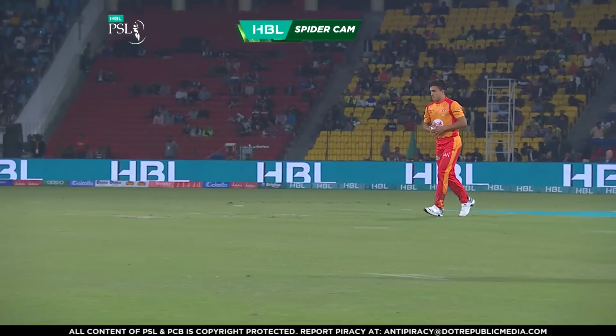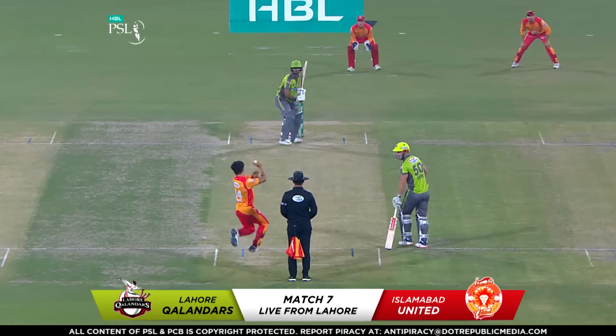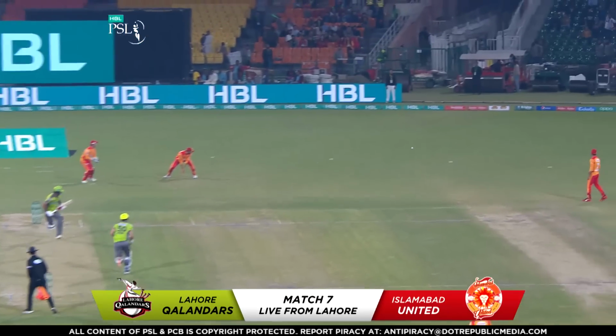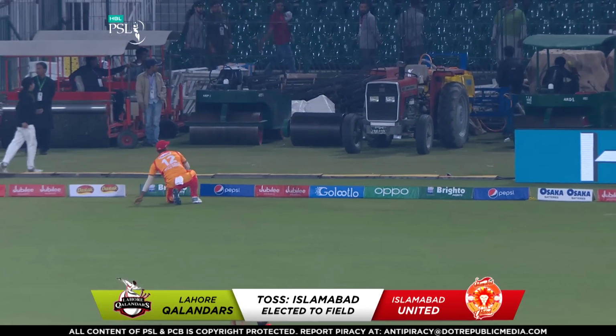So we're almost underway with match number 7 from Gaddafi Stadium. Mohamed Musa runs in immediately and it struck so well. And our first ball goes for 4.